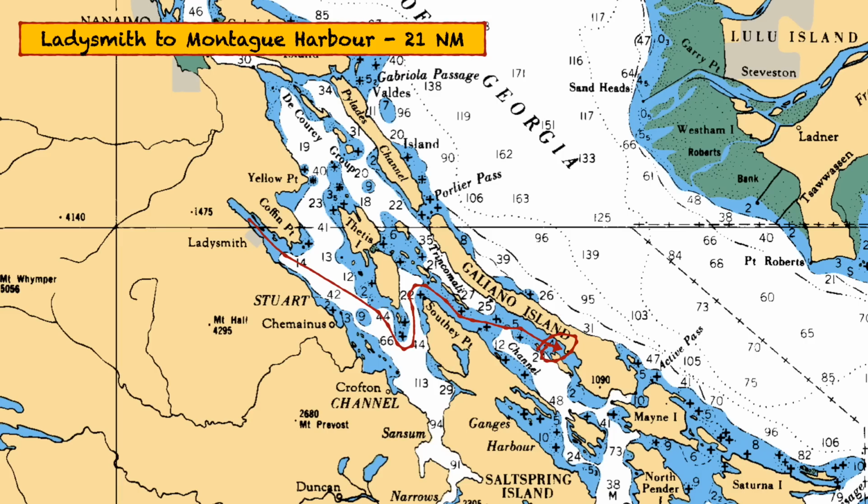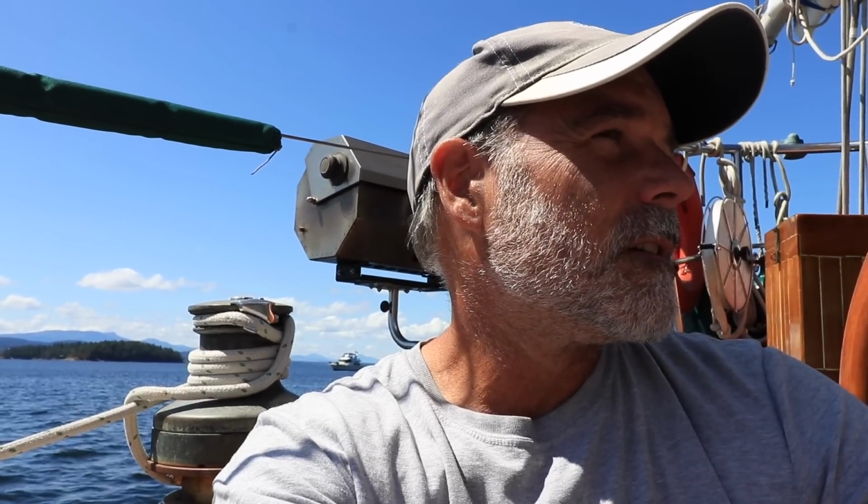Well, I made it to Montague Harbor. I'm on the north side, anchored. It's blowing a little southeast, so I thought I'd go on the north side to be in the lee. I'm in about 35 feet of water on the north side here. There's probably 20 boats in here.